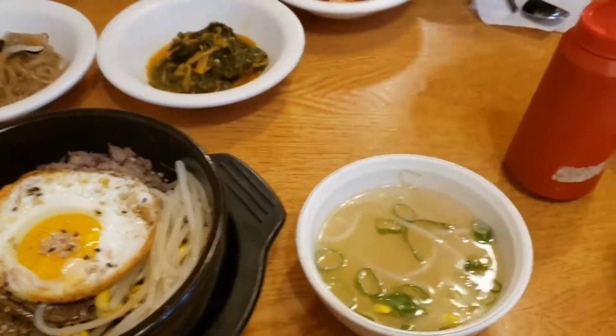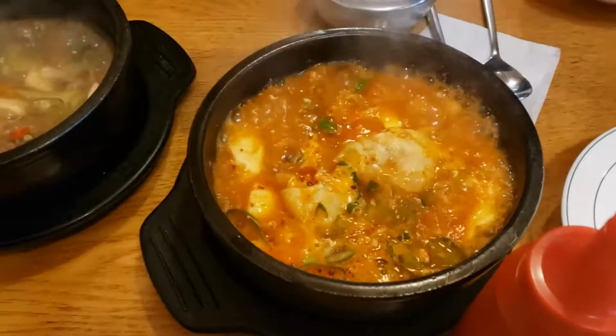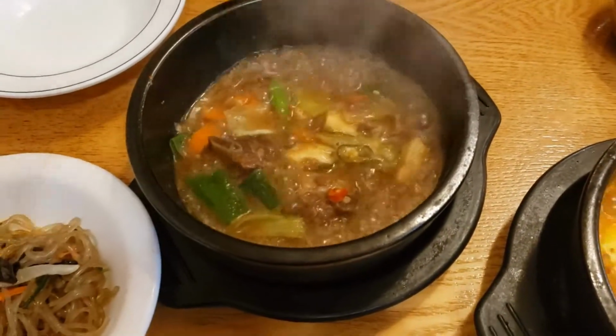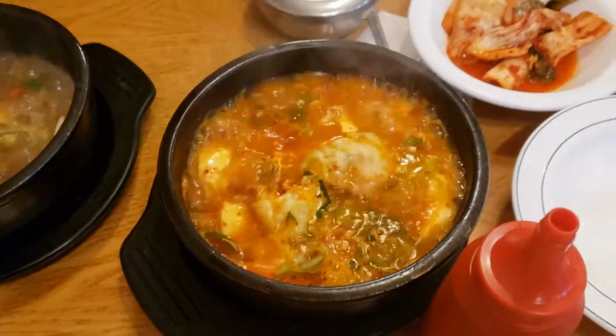And here we're getting our next few dishes, which we have our mandu sundubu and our pork galbi or dwaeji galbi. Oh God, look at that, guys. It looks so good.